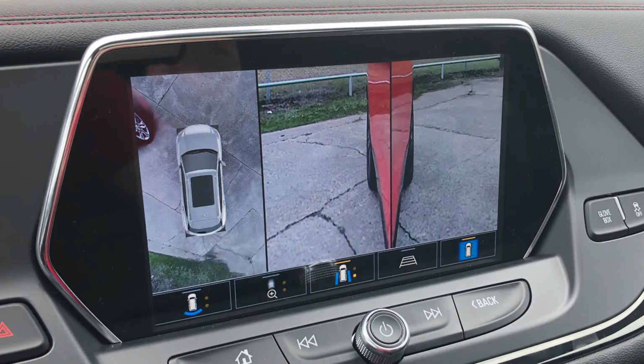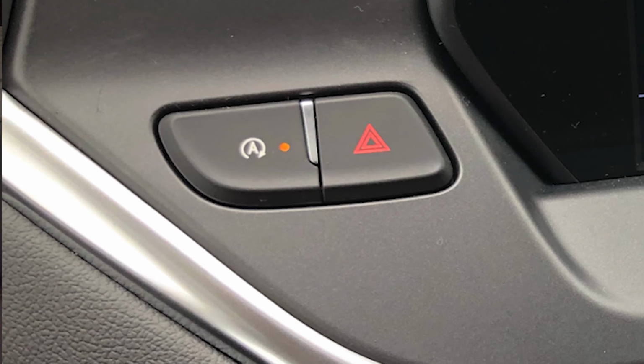Both have push button start for the engine. And right here to the left of the infotainment screen, something I love to turn off because I like to save the life of my starter.